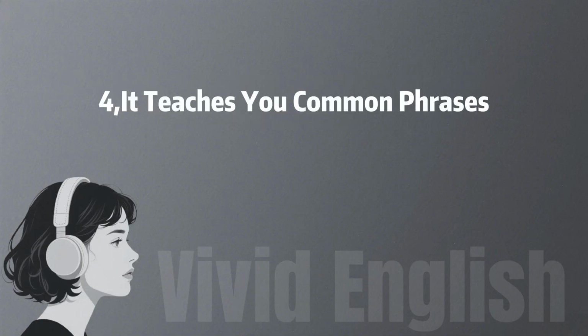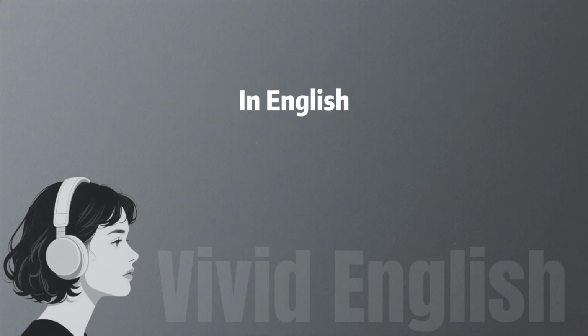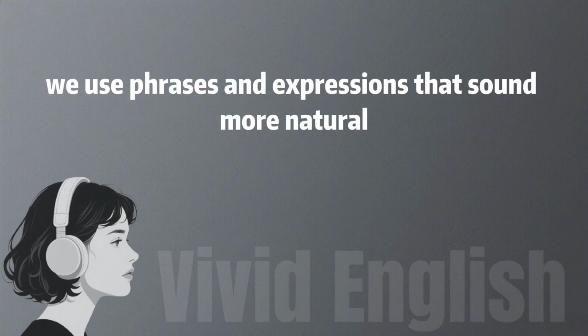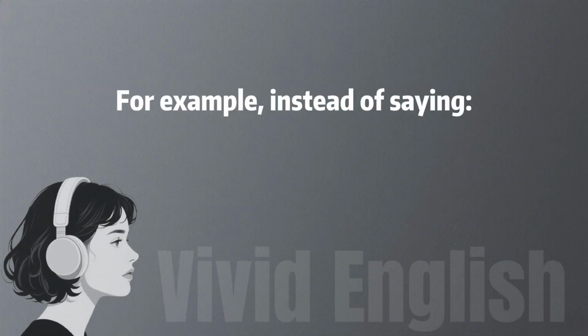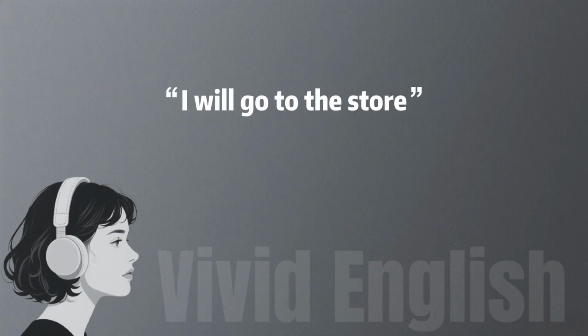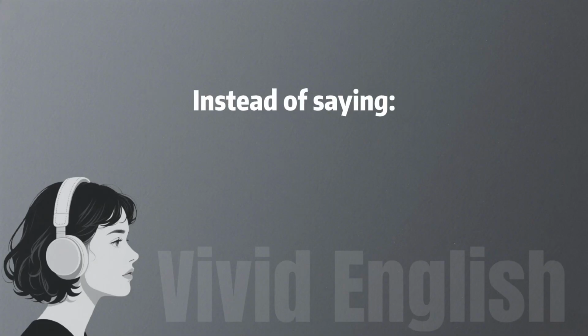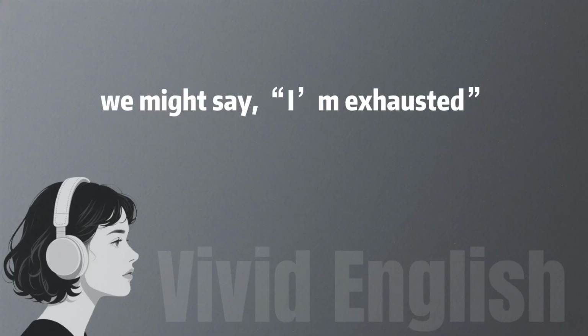It teaches you common phrases. In English, we don't just use single words. We use phrases and expressions that sound more natural. For example, instead of saying, "I will go to the store," we often say, "I'm going to the store." Instead of saying, "I'm very tired," we might say, "I'm exhausted."